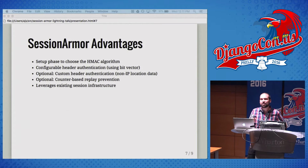So some of you may know that HMAC is nothing new. Having this kind of opaque token is nothing new, but I believe that my protocol has a few advantages. First of all, there's a setup phase to choose the HMAC algorithm in case there's a vulnerability found. For example, SHA-1 is not allowed. It's only SHA-256 and above.